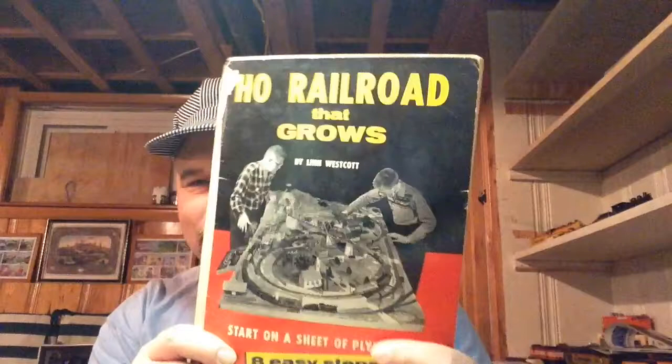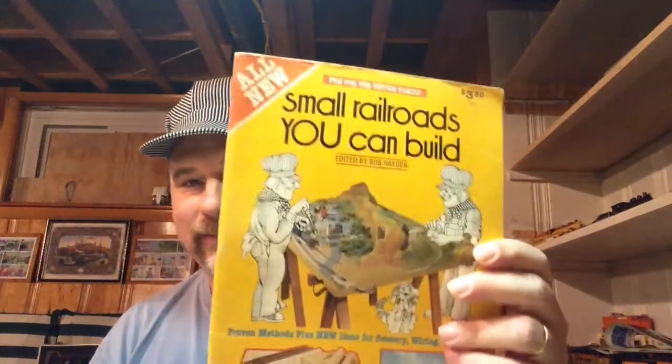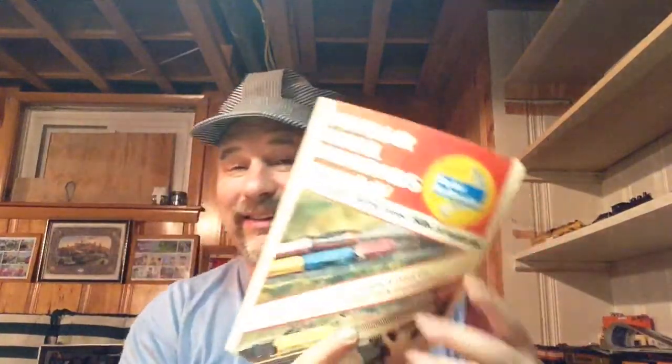Or how about this one? It gets better. This one here was actually rather thick, but these here, I don't even want to know how old some of these are. And of course, then you had this one, which I'm not sure if this was actually put out by Model Railroader or not, but I know that the other ones, I believe, were. Let's see, this one here was 1977. Let's see, the one with Lynn Westcott, let's see if there's actually a 1958. Good reading. And of course, oh my goodness, the Snaptrack one was actually 1977 also, so.